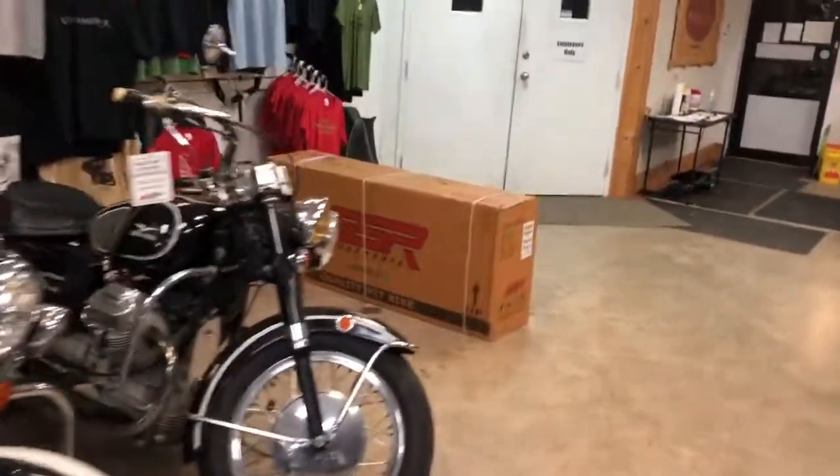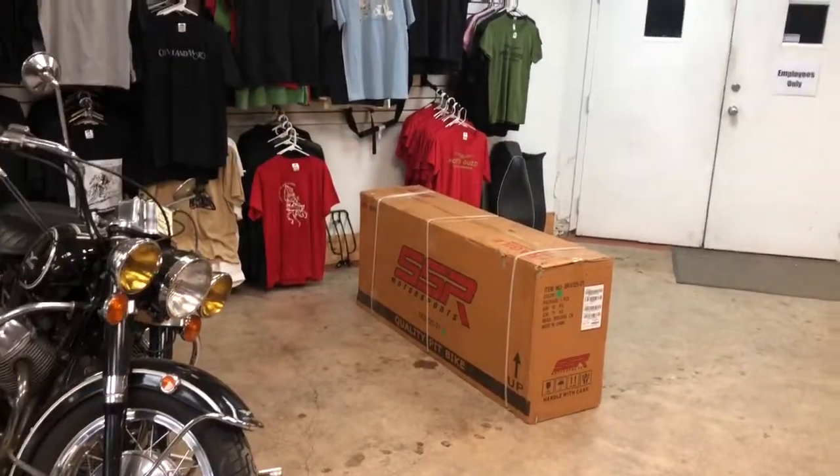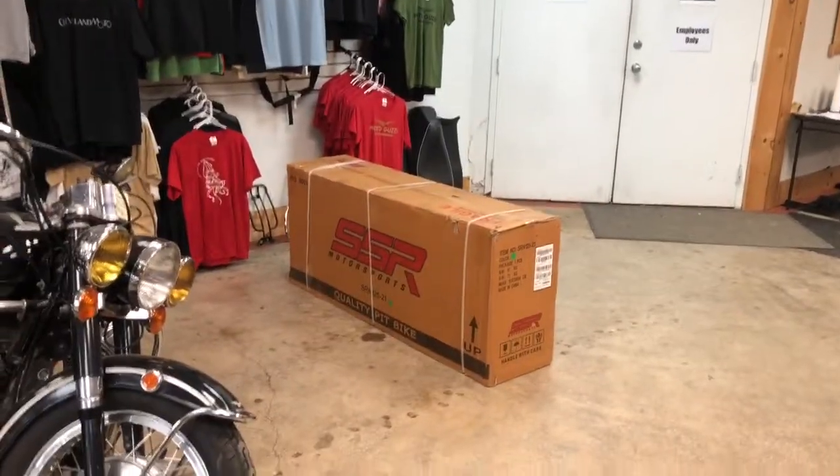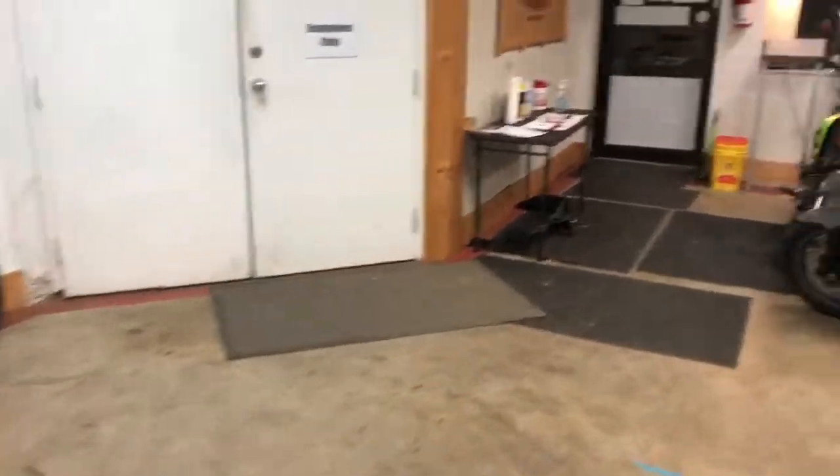Here's the green bike zone. Now this would be my favorite spot because it's closest to the door. And you'll notice that's right there. So when you're done, you're the quickest guy, you're easiest guy to get out through the door, gas that bike up and take it for a ride.